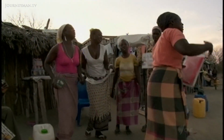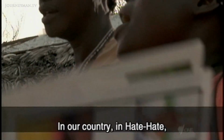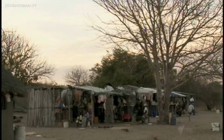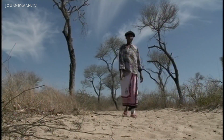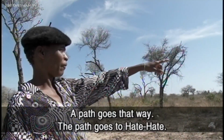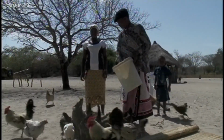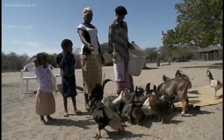In the village of Hut, there's great excitement at the imminent arrival of the demining team. Only a few hundred people have returned here since the end of the civil war, and almost all of them have been affected by landmines. Samora Machel witnessed the death of one of the villagers. Martyrs had to learn to live with landmines, inventing stories to keep first her children and now her grandchildren safe.